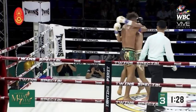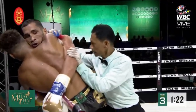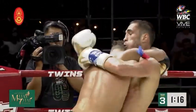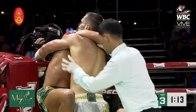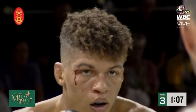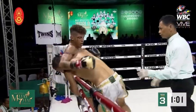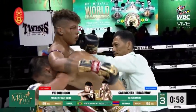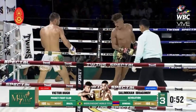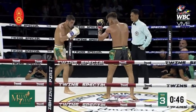Yeah, a little bit of a slip there into the clinch. And you see how close Salimkhan gets with his hips and immediately pushes into the ropes. He wants to stall in the clinch. And again, Victor stalling as well. Less than 60 seconds left in this third round. Yeah, and blood starting to trickle down the right side of Victor's eye. This on the corner of the eye, it's not in a dangerous position at all.